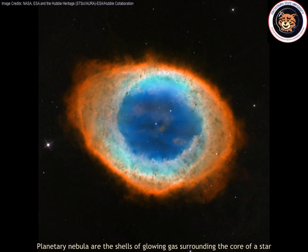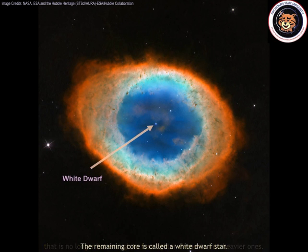Planetary nebula are the shells of glowing gas surrounding the core of a star that is no longer hot enough to fuse lighter elements into heavier ones. The remaining core is called a white dwarf star.